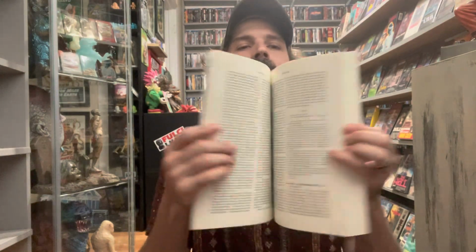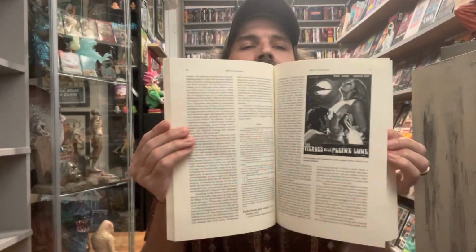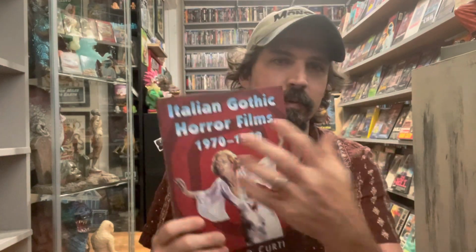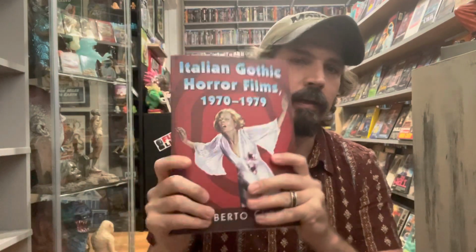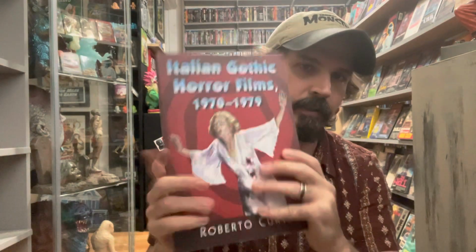70s Gothic horror films, and it's nice to have these. I have other books that already cover these movies, but it's nice to have books that focus on one particular decade of the subgenre in horror. So now volume 1 through 3, I have all 3 volumes of this series, so off the wish list permanently now.